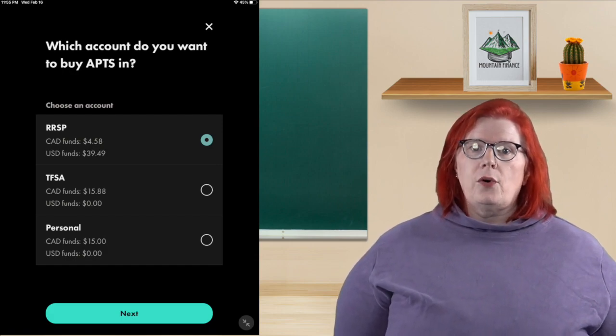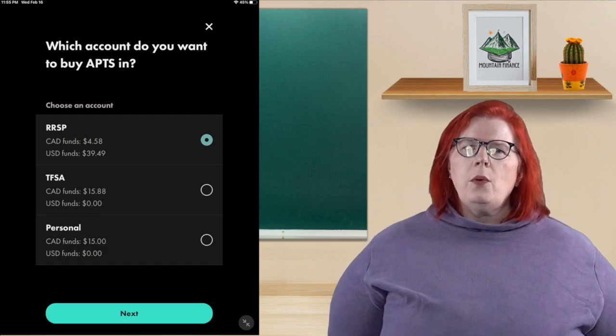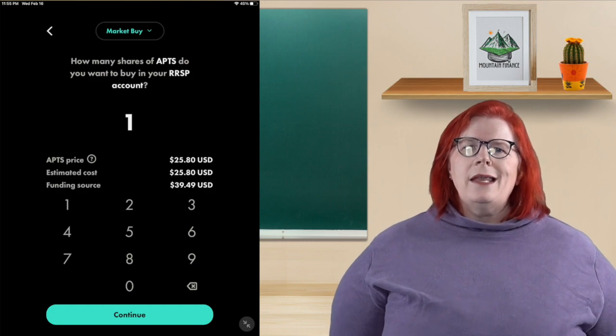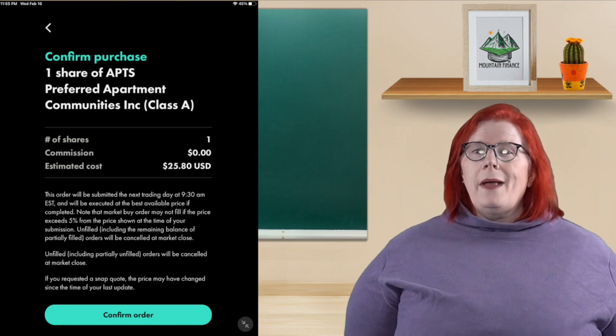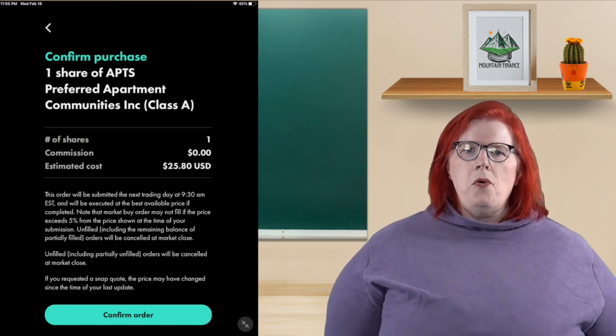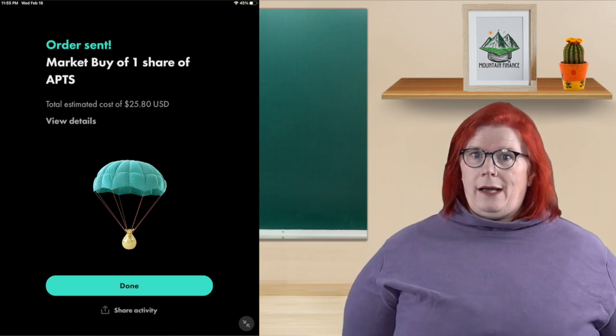The buy screen shows you the money you have available for your purchase. I have $39.49 in my RRSP, and that is enough for one of those stocks. So I will hit next. And yep, I have enough for one, so I will enter that and continue. I will confirm as I smile at that zero commission line, and boom, we just bought our first American stock for our new American account.